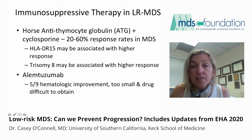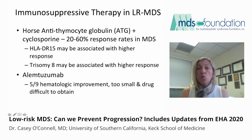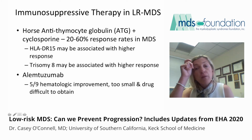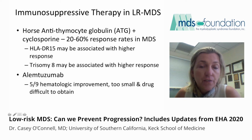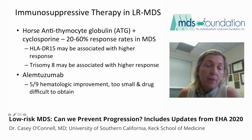And this has been effective in 60 to 80% of patients with aplastic anemia. It's been studied in several small studies, but only one randomized controlled trial, in which the response rate among patients with low-risk MDS was about 29%. There are some factors in the patient's body which may predict a higher likelihood of responding, such as the HLA-DR15 marker, and also the chromosomal abnormality trisomy 8.